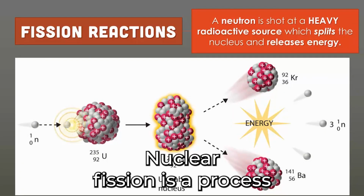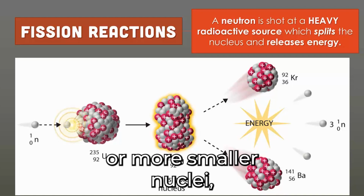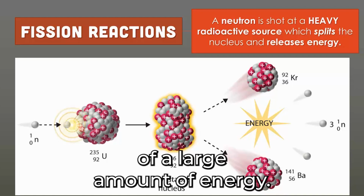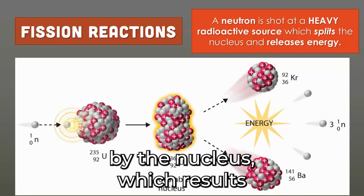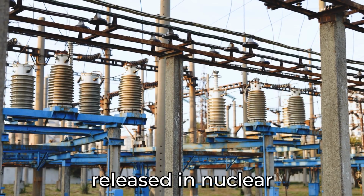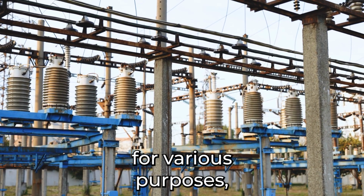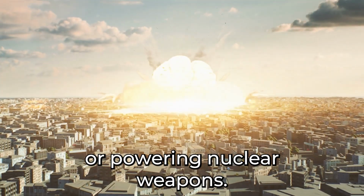Nuclear fission is a process in which the nucleus of an atom is split into two or more smaller nuclei, along with the release of a large amount of energy. This reaction is caused by the absorption of a neutron by the nucleus, which results in the nucleus becoming unstable and breaking apart. The energy released in nuclear fission can be harnessed for various purposes, such as generating electricity in nuclear power plants or powering nuclear weapons.